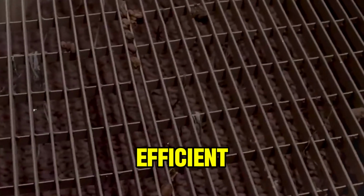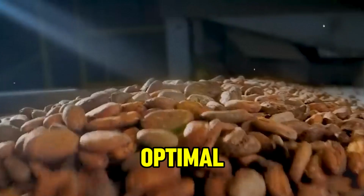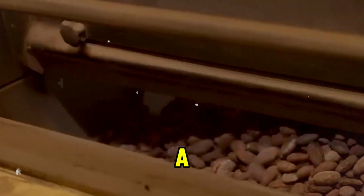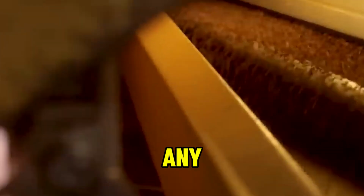In addition to being efficient, this harvesting method also helps to preserve the integrity of the hazelnuts, ensuring that they reach the processing stage in optimal condition. The hazelnuts that have been harvested are transported to a container affixed to the harvester. Subsequently, they are sorted based on color, weight, and size. The hazelnuts must be cleaned to remove the husk and any impurities.